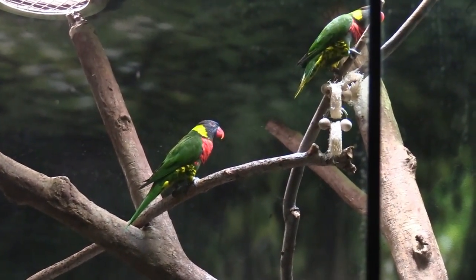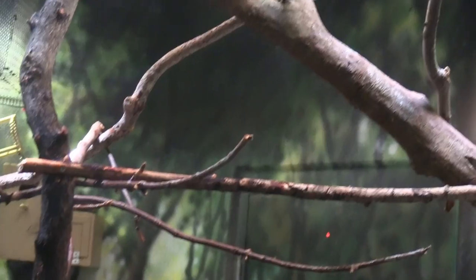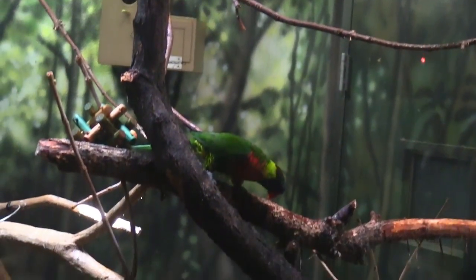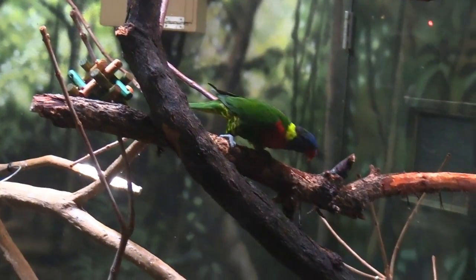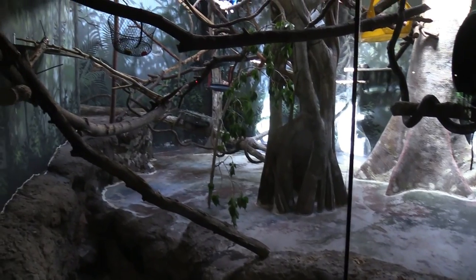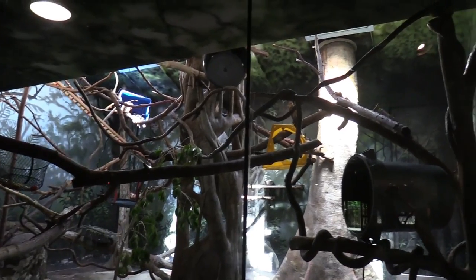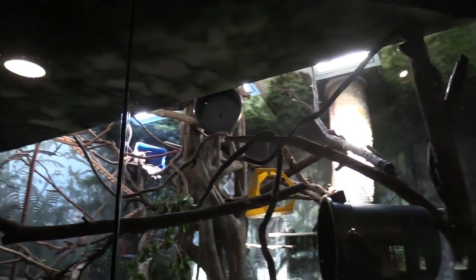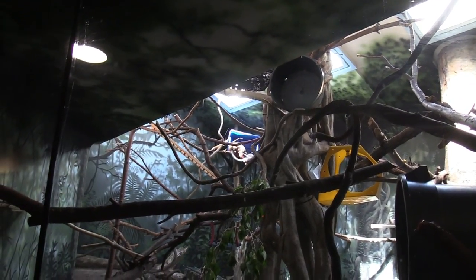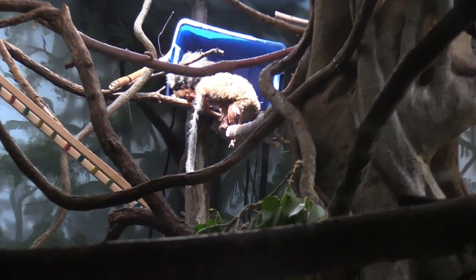Yeah, we get to see these birds because they are behind glass, so they are safe. Called a coppery titi. Wow, I like this habitat. See them in the back again. You guys like the blue boxes.